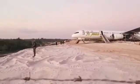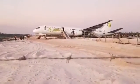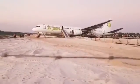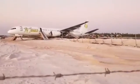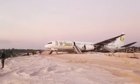Over 100 passengers were on board. We were told that they were all safely evacuated from the plane. But they're still at the airport here as the investigation begins.